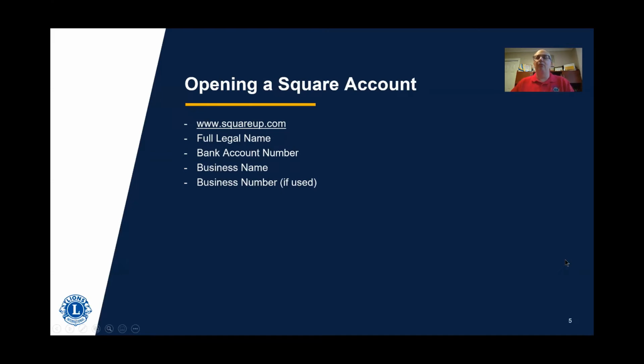So let's walk through what you need to set up a Square account. Obviously, you need the website, which is squareup.com. And you need your full legal name, and that's used just so that they can do some cross checks and verify that you're not laundering money and that kind of thing.